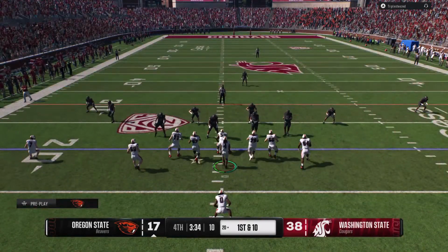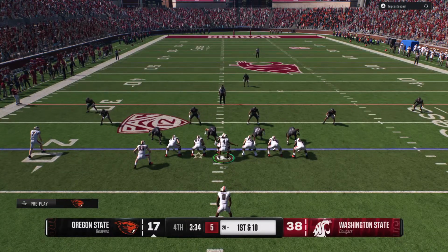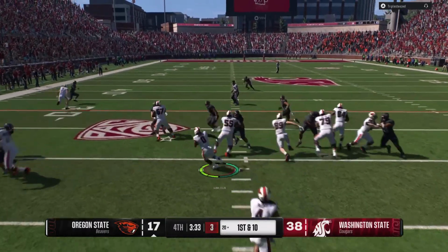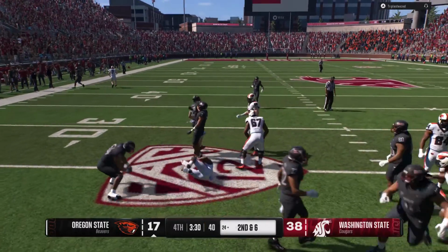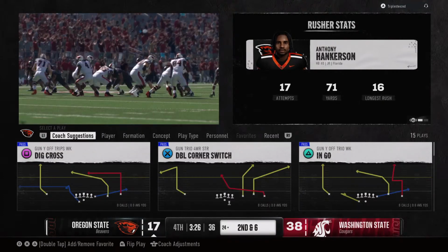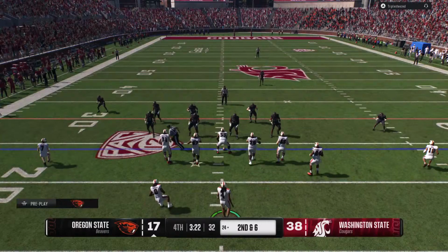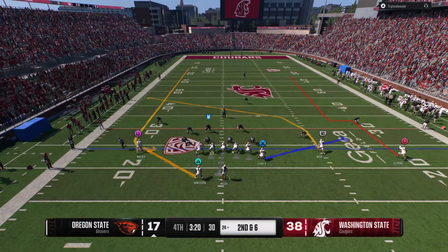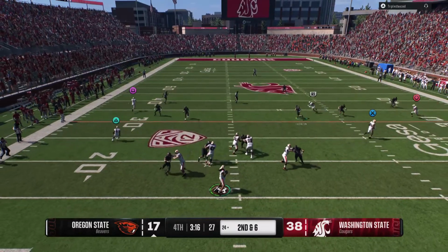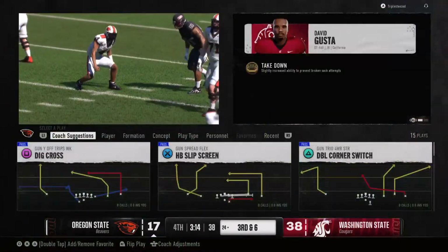Oregon State takes over, ready to send the offense onto the field. Hands it off. Found a little bit of running room, knocked down at the 24 after a pickup of 4. Brings up 2nd down. After the productive 1st down play, it's 2nd and 6. Looking to throw, it's McCoy. And he got smacked just as he released the pass.